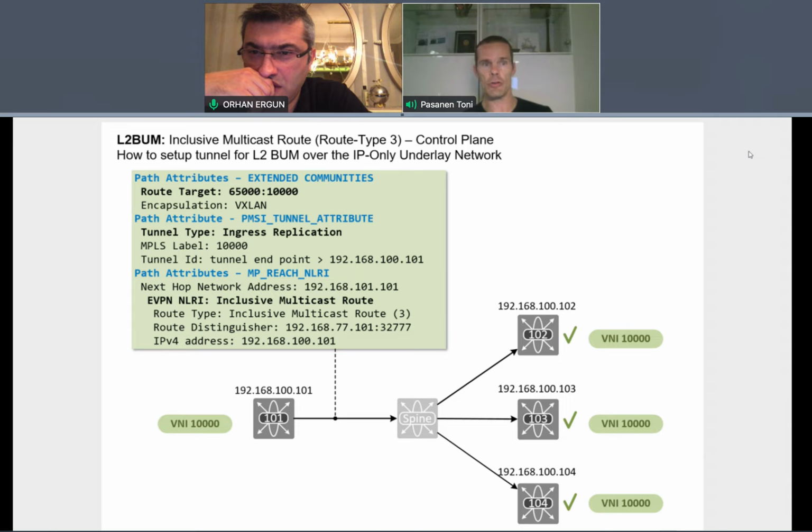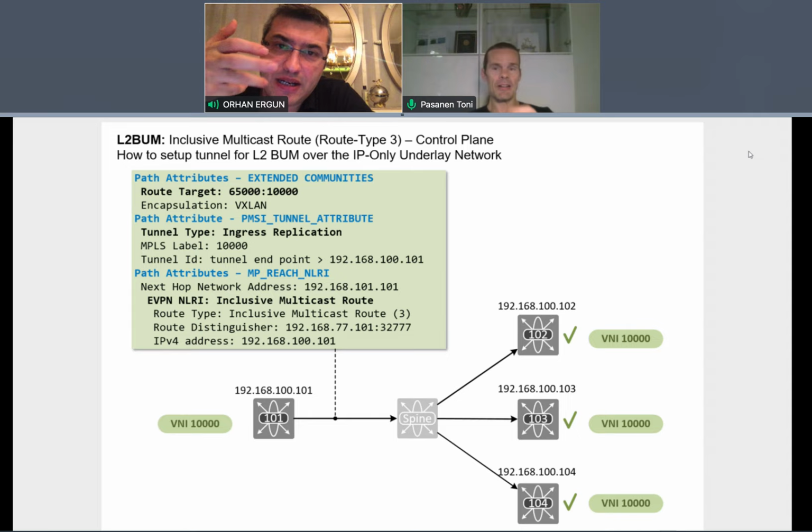So only devices that host virtual machines in virtual network 10,000 import this information. Let's say that if leaf 103 doesn't have VNI 10,000, it doesn't import this information, which means that it also doesn't set up the ingress replication tunnel with 101 for virtual network 10,000. Yeah, but still it might build a tunnel for another VNI. Yeah, precisely. Yes. Okay, so I think this is clear as well.